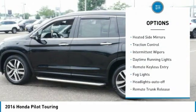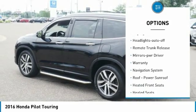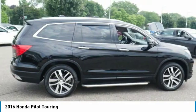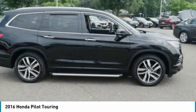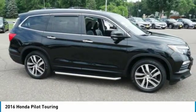All-wheel drive, heated side mirrors, traction control, intermittent wipers, daytime running lights, remote keyless entry, fog lights, headlights auto off, remote trunk release, mirror memory. Your new ride is just a phone call away.